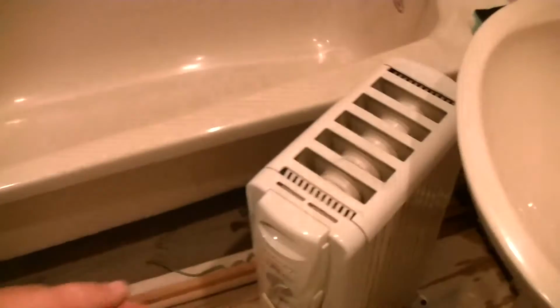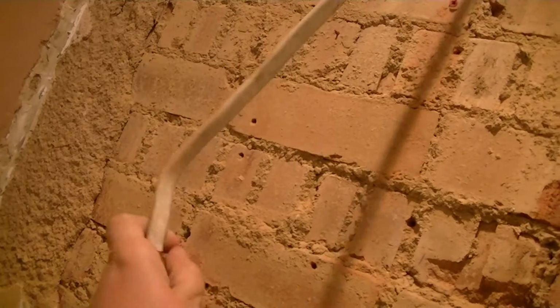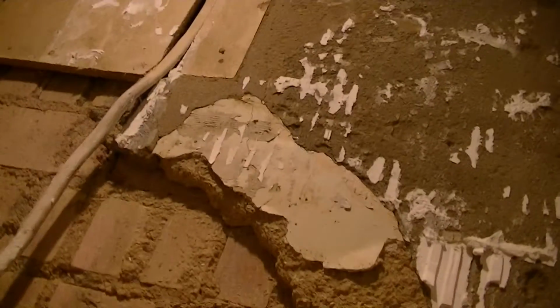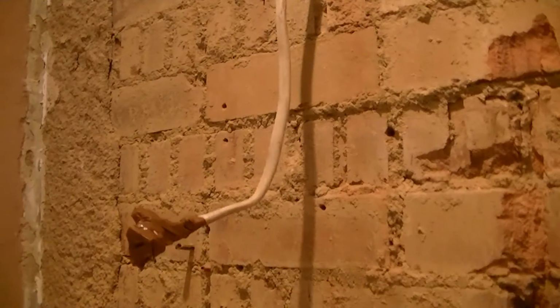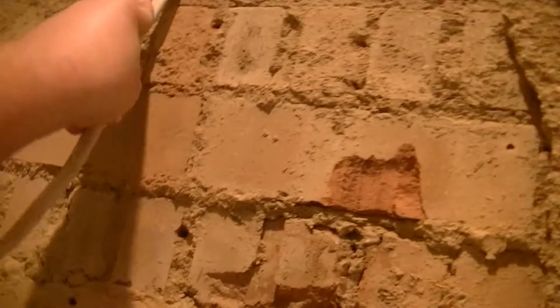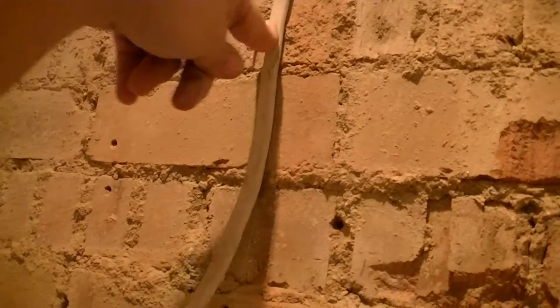Now, another thing which I'd like to point out is the electrics. This is 10mm twin and earth, or as I call it, 10mm twin and skin. Same thing near enough. And it was just left in there like that. That's all it was. That was all it was held in, behind the shower, and that's how it was.